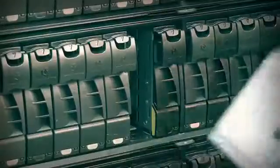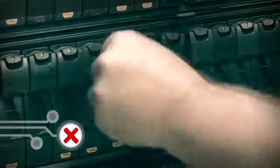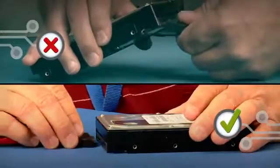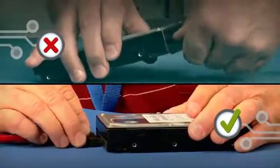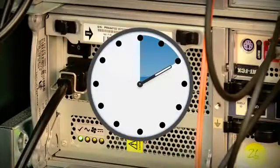Be careful assembling into carriers and bays. Do not handle roughly or force drives. Never knock drives against adjacent bays. When connecting the cables to the drive, do not misplug or rock connectors into place. Apply the power last. Wait 10 seconds before starting tests.